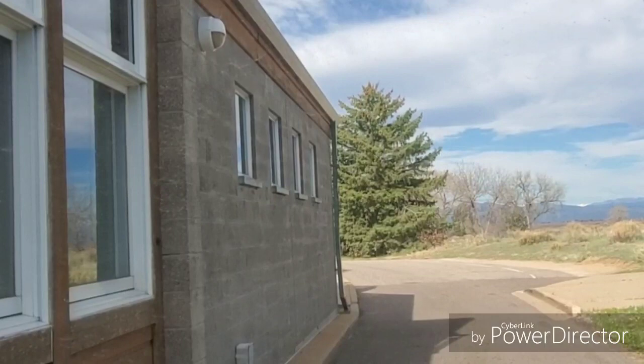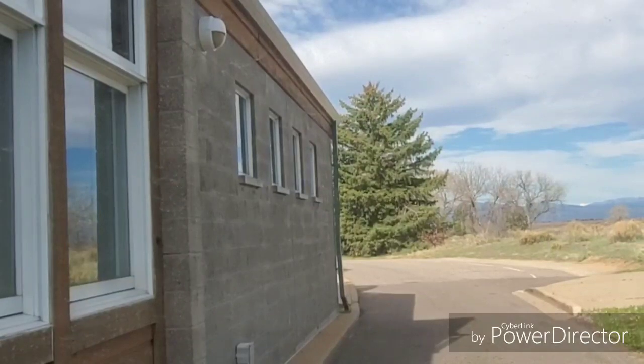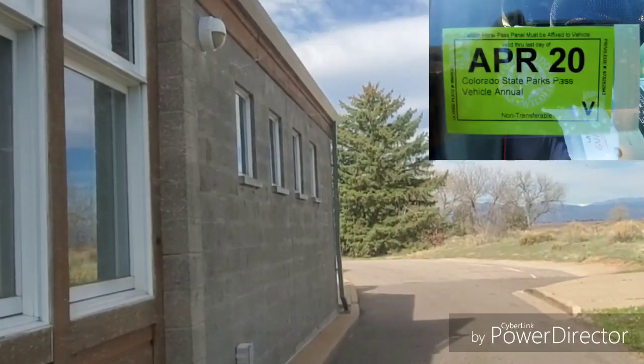If you need to replace this pass for any reason, take that to the park office. Alright, and these are good for all state parks? All 41 state parks. Alright. Do you have a brochure with a map of this park? I appreciate you. Okay, thank you. You have a great day.